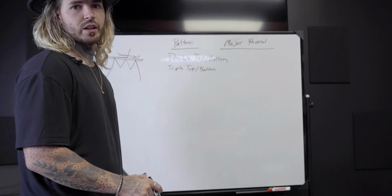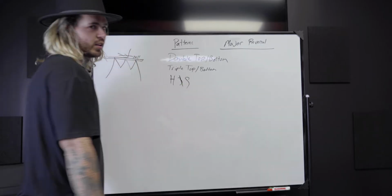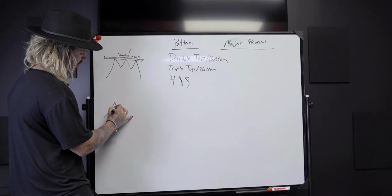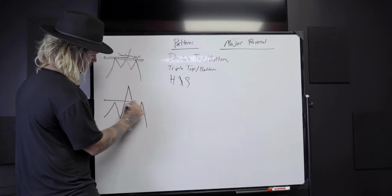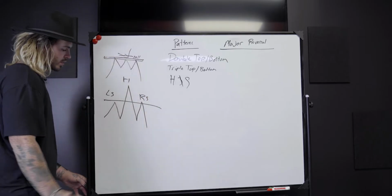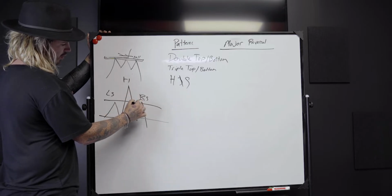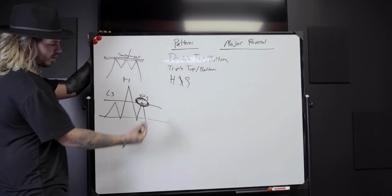And then we have head and shoulders. There is trending head and shoulders and a regular head and shoulders. Your regular head and shoulders will look a little something like this. You've got your left shoulder, right shoulder, head. These are really good patterns to recognize and notice. When you see this event happening, you are looking for this right here. You want to sell here on the right shoulder.